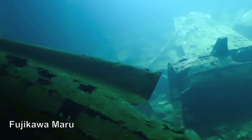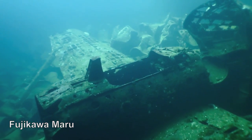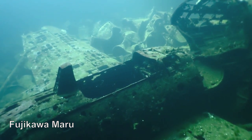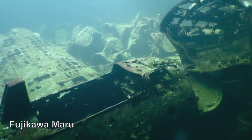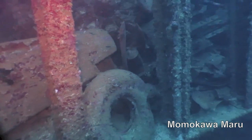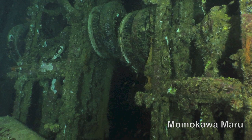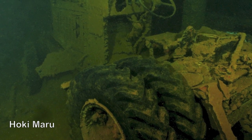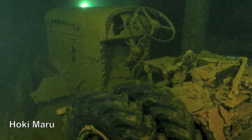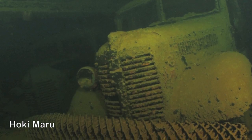Once you're done with the superstructure, then there's lots of interesting things to see in the cargo holds. Most of the ships were supply ships, and they have all kinds of cargo in them. Here's the bits and pieces of airplane. There are lots of trucks, and here is the chassis and the tires. Amazingly, nothing apparently happens with the tires. They look still brand new after 70 years at the bottom of the ocean. Hoki Maru has all these trucks, which are really interesting in the cargo holds. They're very silty, so it's hard to take good pictures.